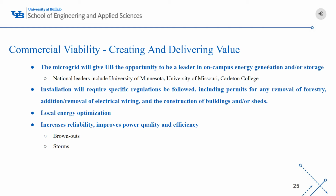As mentioned before, New York State is a national leader in renewable energy generation, but titles related to on-campus generation of renewable energy usage by college campuses belong to academic institutions outside of New York State. This microgrid will allow SUNY to compete with colleges like the University of Minnesota and the University of Missouri, who both generate over 7 MMBTU on their campuses on a per-student basis. All this, in combination with local energy optimization and lower emissions associated with local generation, will increase New York's ability to meet its energy goals.